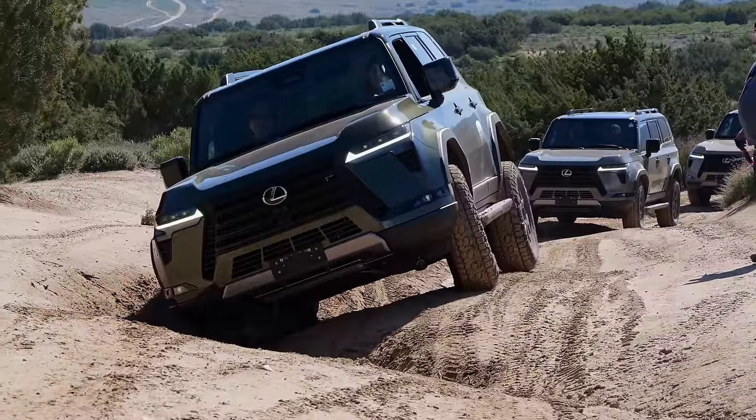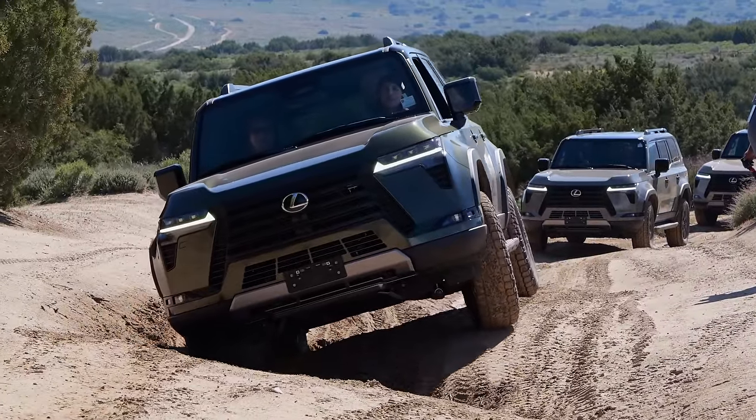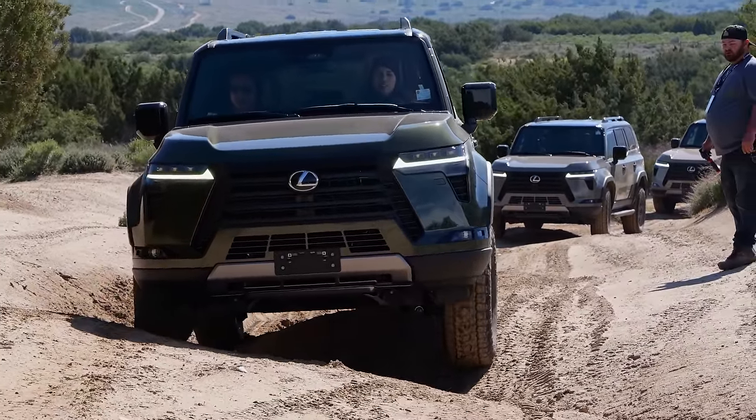Once we got a basic feel on the short series of climbs and off-camber situations, we headed off for the trails to find some bigger challenges.